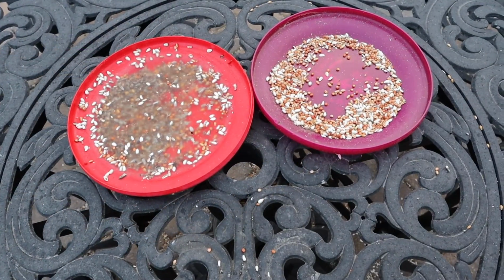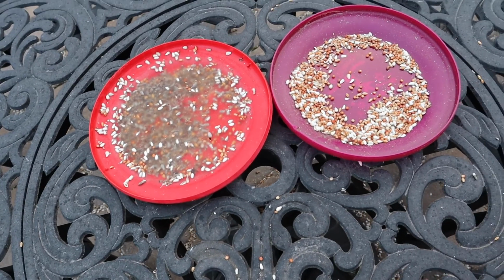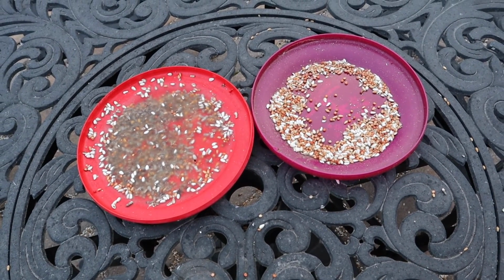And just to prove how cold it is out here, that is frozen water. Oh yeah, it's blustery out here.